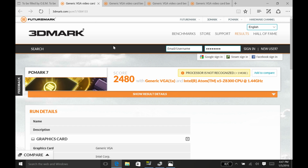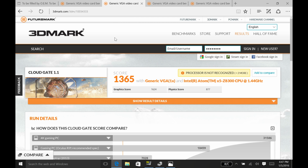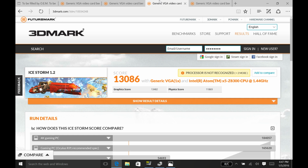Here's the PC Mark 7 score, CloudGate 1.1. It's an okay score for this type of tablet. And the iStorm 1.2 score.